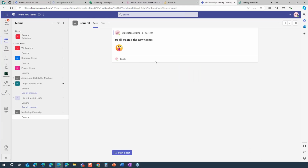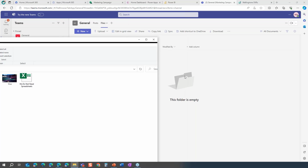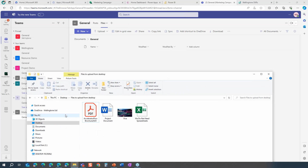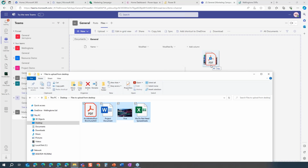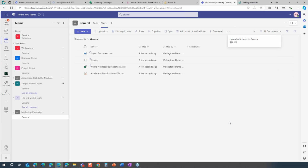So post that up. We've got file storage, which is underpinned by SharePoint. And one of the great things about bringing everything into Teams is the fact that we can now move files. Let me bring this into view. We can move files from my local storage on my laptop. I can click and drag all of these now to Teams, and these are all going to be uploaded one by one. But what this means is that when I'm using, let's say, a Word document or a dreaded spreadsheet, we can do things like co-authoring as a team on those items.